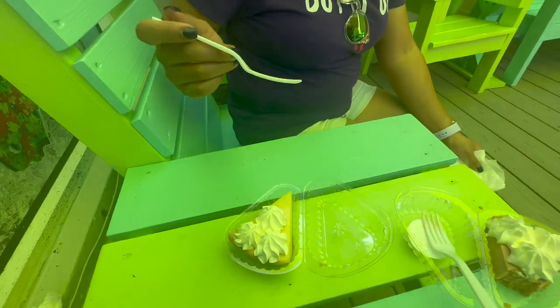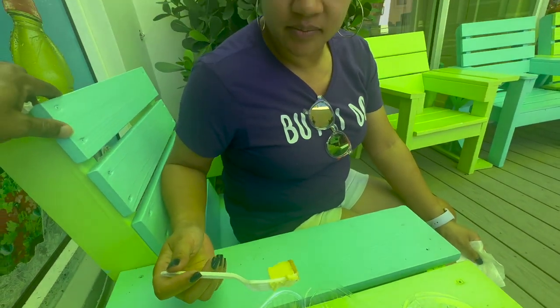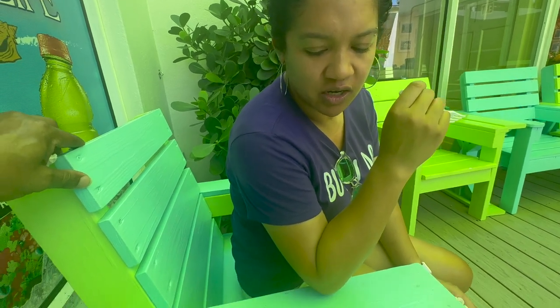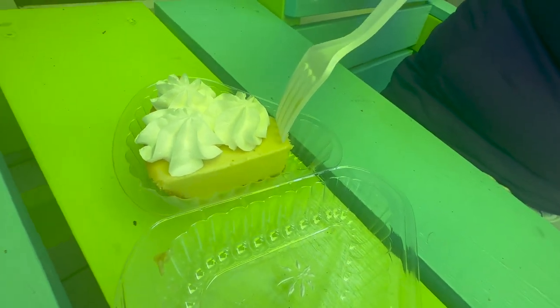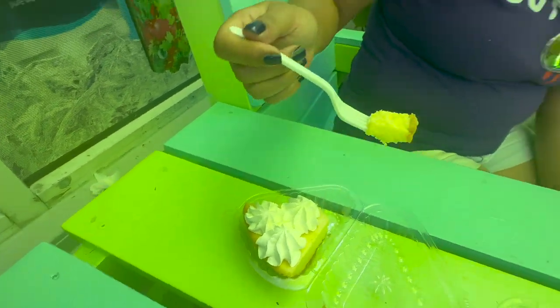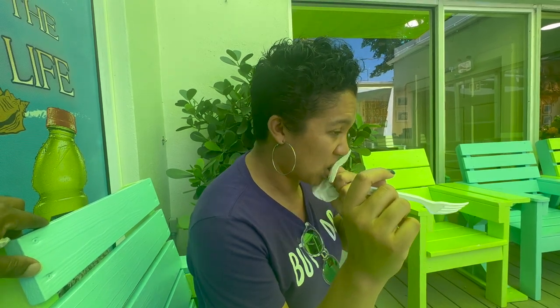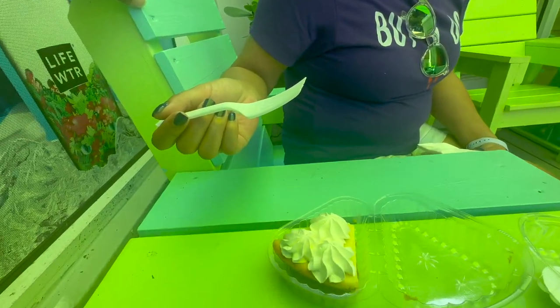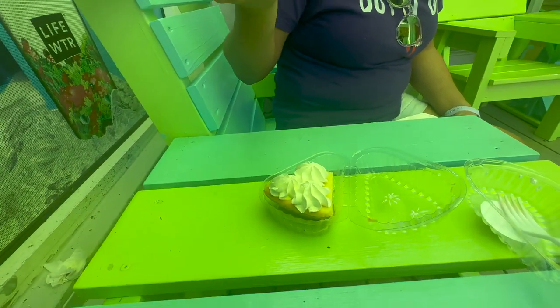Mm. That's good. Warm out here. It is very warm. No fans. This is Kermit's key lime. It's yellow, not green. That's like a cheesecake texture. Yeah. I thought it would be way more tart. I wanted it to be more like a curd. In some of the other places, it's like a curd. It looks like cheesecake right here. Yeah. It looks like a key lime cheesecake more than it is a key lime.